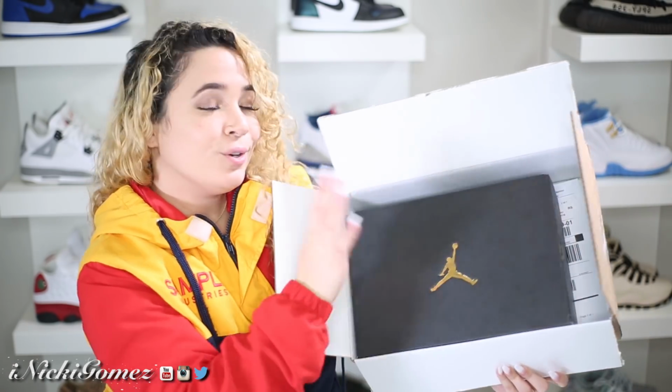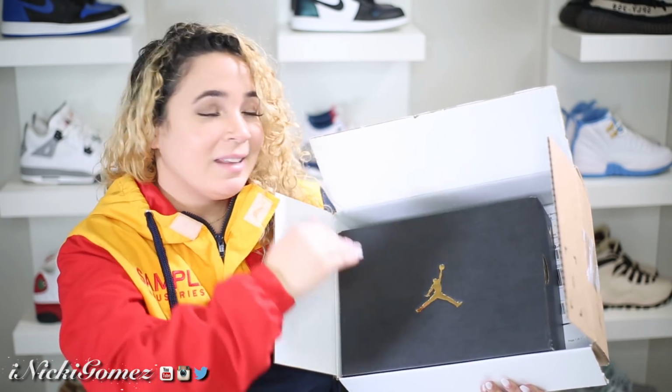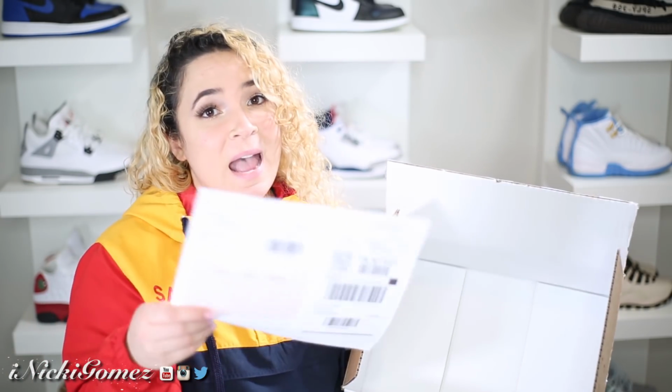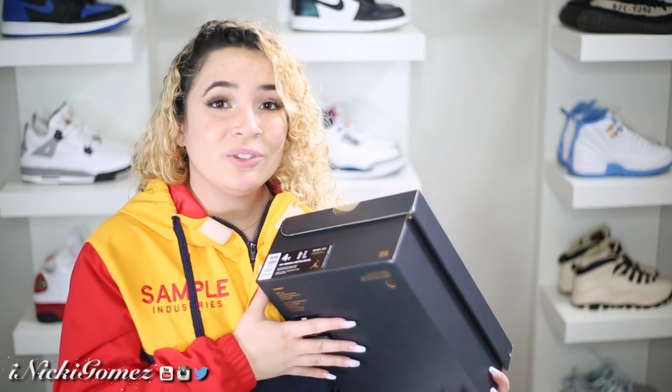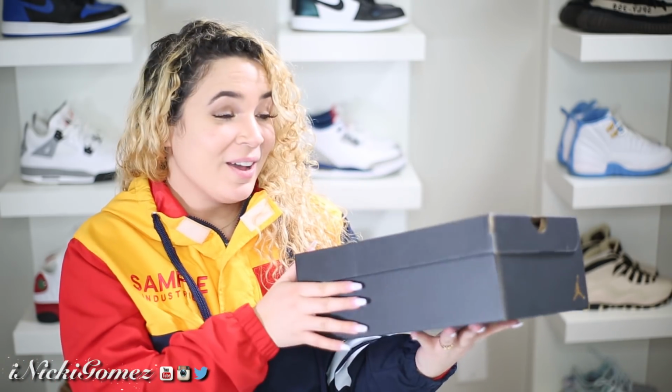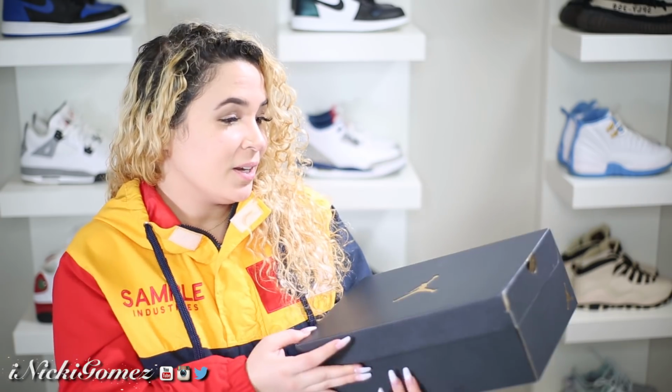So as y'all already know, we got that classic black and gold Jordan box. And then we got my receipt. I actually picked up my sneakers from Nike.com. Whenever I'm not purchasing from Champ Sports or something, I do like Nike just because they don't tax you for shipping and stuff. So I picked up my Jordans in a 4Y, which is my true size. I don't know, y'all, I don't know if I'm ready. Okay, I'm ready now.